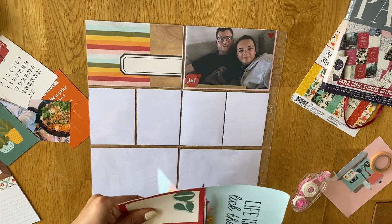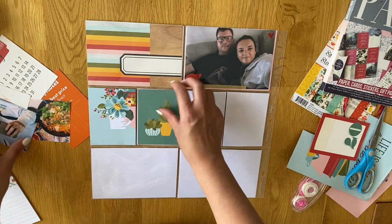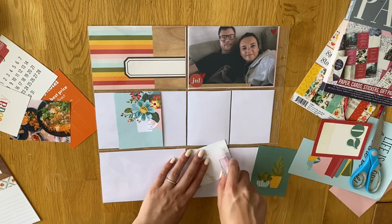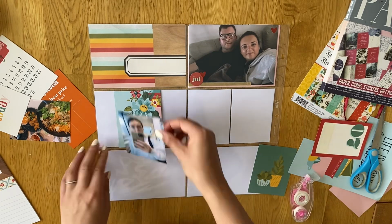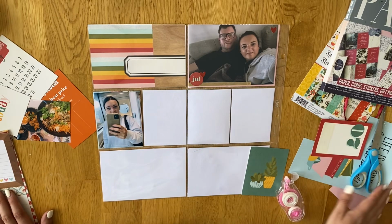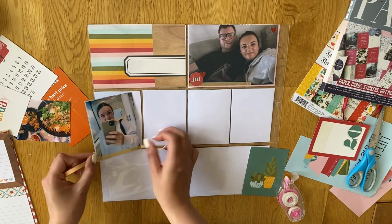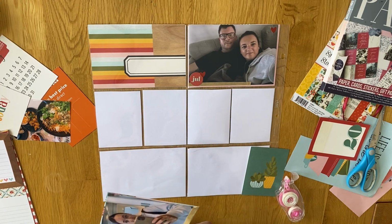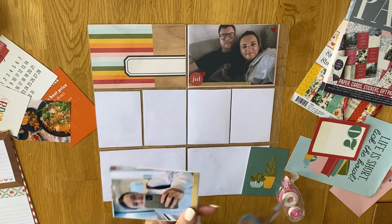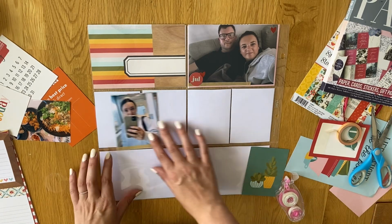The paper that I'm using is actually another Simple Stories collection, and I can't for the life of me remember what the collection is. You can just see it on the right hand side. It's like a cooking collection, came out in like 2020. It's a really lovely collection, and I actually bought the paper pad because I think it was on sale, but I find the paper pad quite difficult to use because a lot of it is 6x8, I think, like larger pictures that I probably wouldn't ever use, but the colours matched these colours perfectly.